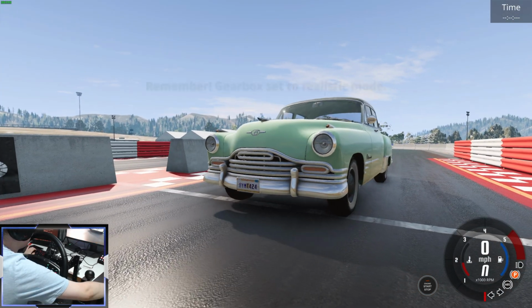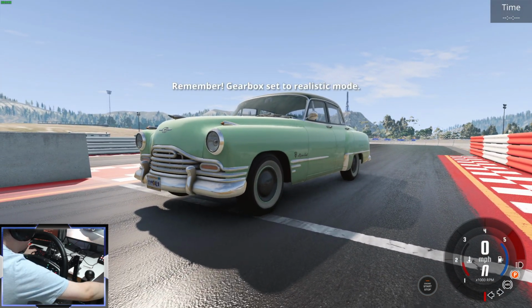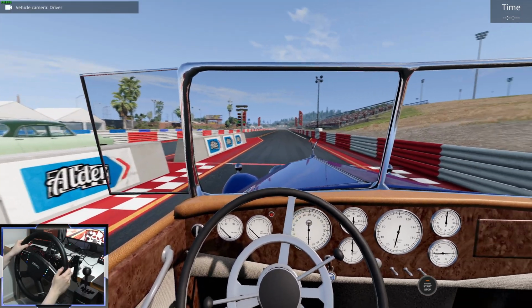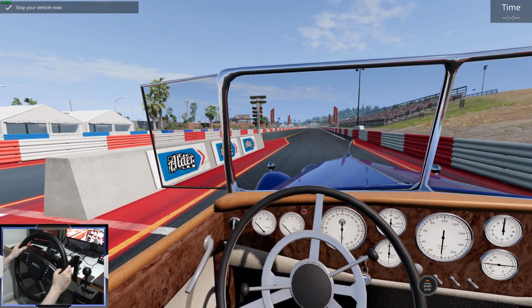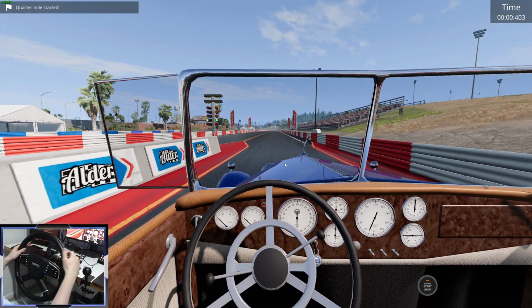Let's drag race it against the oldest vehicle in vanilla BeamNG. It's the 1953 V8 Burnside Special. We have the 7.7-litre V12 producing 180 horsepower. He has a 5.1-litre V8 producing 153. Let's line up. Stop your vehicle now. Okie dokie. Rev it up and go, go, go.